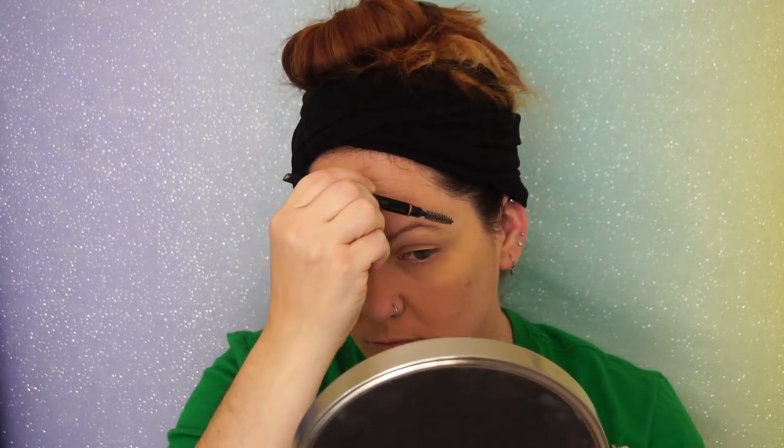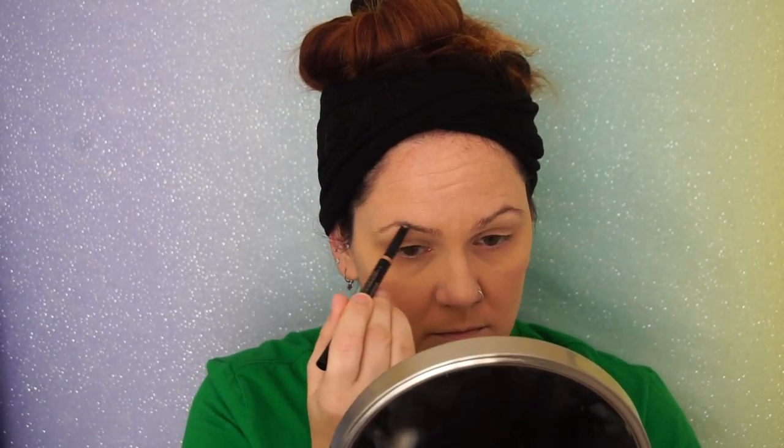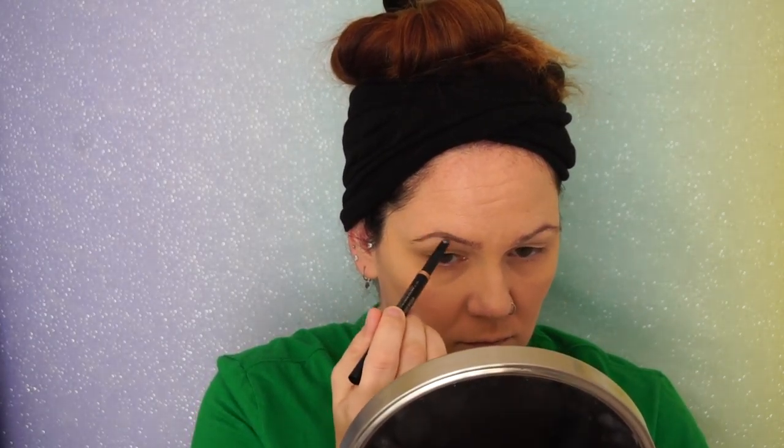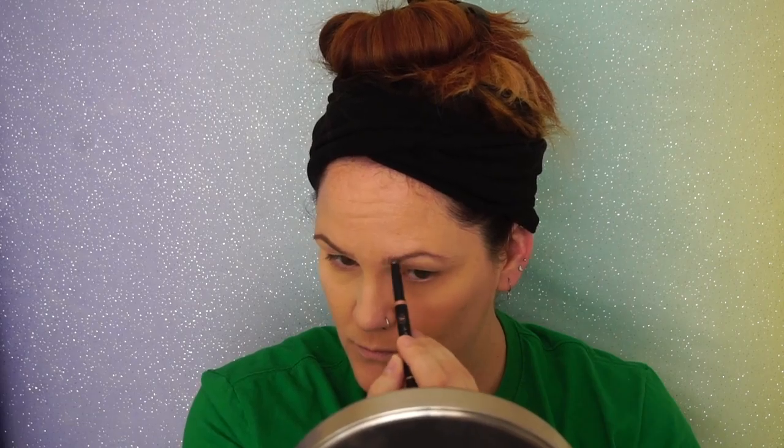I'm gonna go ahead and do my brows. I don't do anything crazy with them. Just brush my hairs in the right direction, and then I'll lightly fill them in. And that was just my Anastasia Beverly Hills Brow Definer pencil in medium brown.